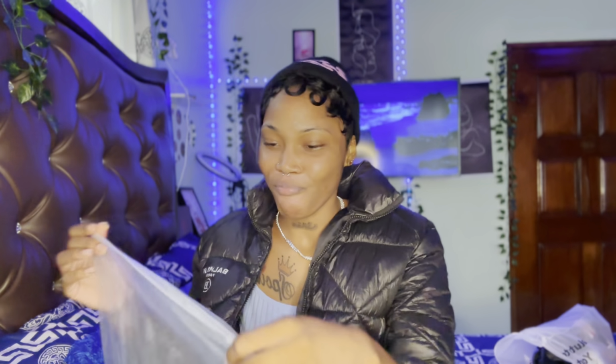So I have four more to show you guys. Okay, let's go into this one. I'm so excited about this one, guys. Okay, let's see. This is a size small.